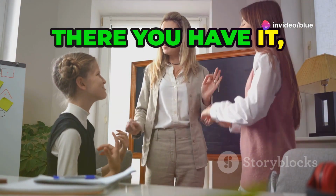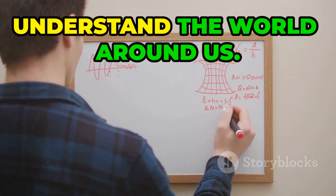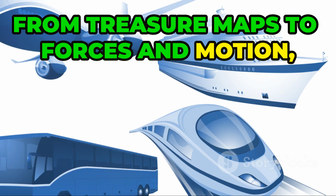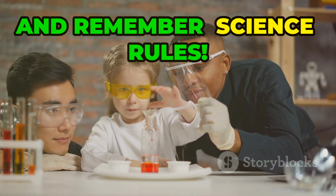So, there you have it, science fans. Vectors are powerful tools that help us understand the world around us. From treasure maps to forces in motion, vectors are everywhere. Keep exploring, and remember, science rules.